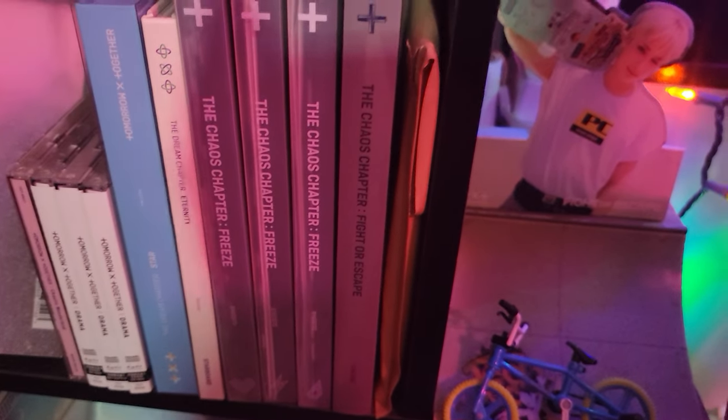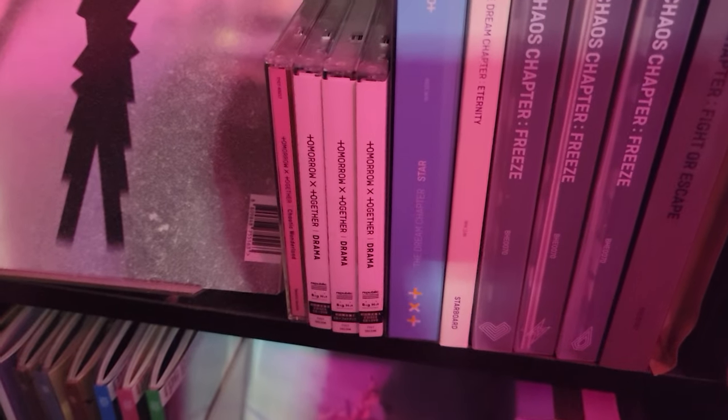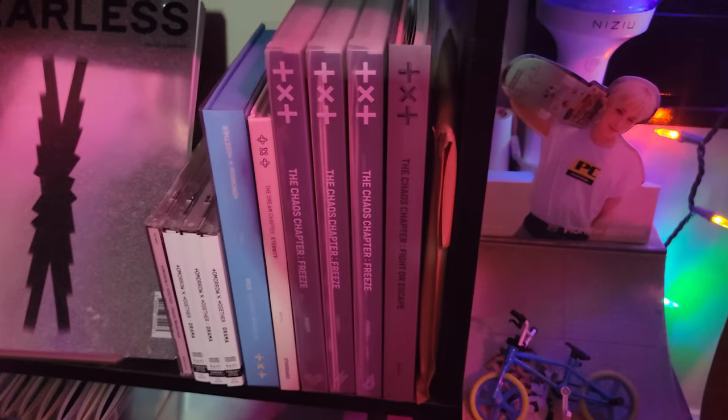It goes hard. But yes, this is my TXT collection, including the worst album ever made, the Target version. Never remind me, that piece of cardboard right there at the end is an album, an official album. I even have some of their Japanese albums. Be going crazy. That's my TXT collection. I fuck with it.